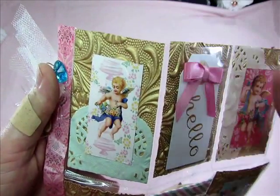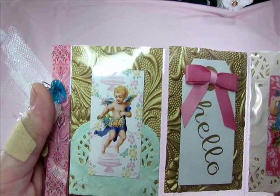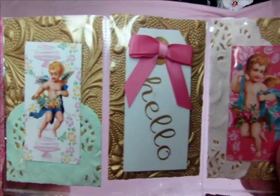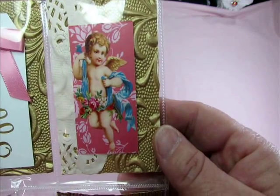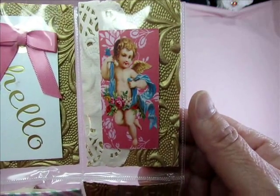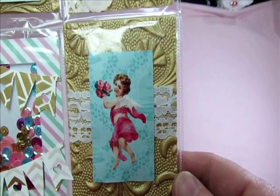And look at these amazing angels. Oh my gosh, so beautiful. And I love this gold paper. It makes everything just pop. Amazing. I don't know if that comes like that or if you embossed it. Absolutely beautiful. Oh my gosh. And this one says hello. So pretty. Oh my gosh, look at how beautiful. I love the ribbon. Oh, so pretty. These images are amazing. I love them. Oh, look at how cute is that?